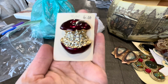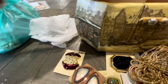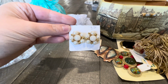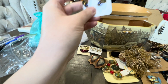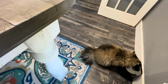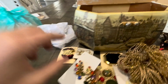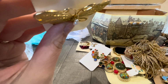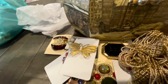An apple rhinestone statement brooch, $2 for that one. A pair of clip-on earrings in a pearl and gold, $1.50. A super fun multicolor set of earrings, $1.50 on those. Not super exciting, but it is still really fun. Vintage butterfly brooch, and it was only $1.